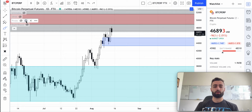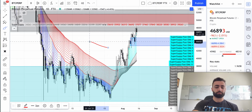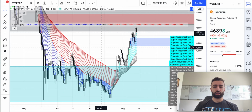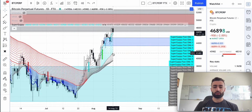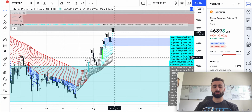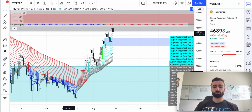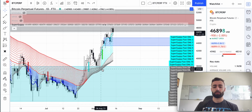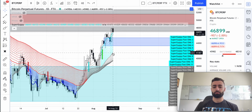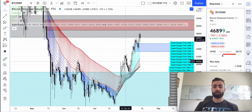The other thing to note is the super guppy getting ready to finally flip back to being bullish potentially here. So you can see that the faster EMAs have already flipped to be bullish here with the light blue, but we haven't gotten the green flip here on the longer term EMAs, which are gray right now. So you can see that they are starting to roll over here. You can see that in this zone, they've started to kind of cross over, and now we're starting to see them expand here.